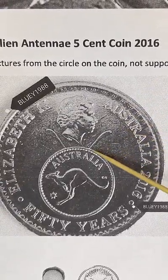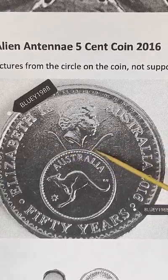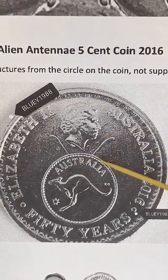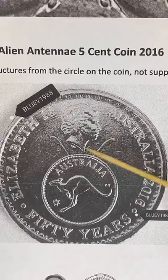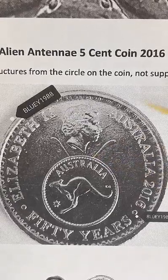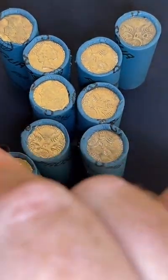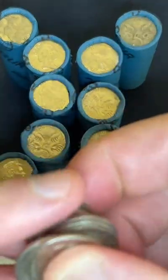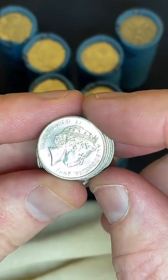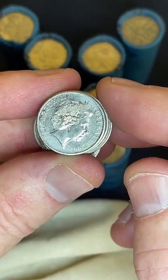But this coin right here, with these extra bits of metal coming out, that's an error. So this one's listed for $15,000. There's also some other listings of the same coin, same error: $10,000, $12,300, and yeah, $15,000. No recent sales on those. And then we've got a double-headed 5-cent coin, the 2007 5-cent coin. Some recent sales, $990 and $1,850. Cool, but we'll get into this.